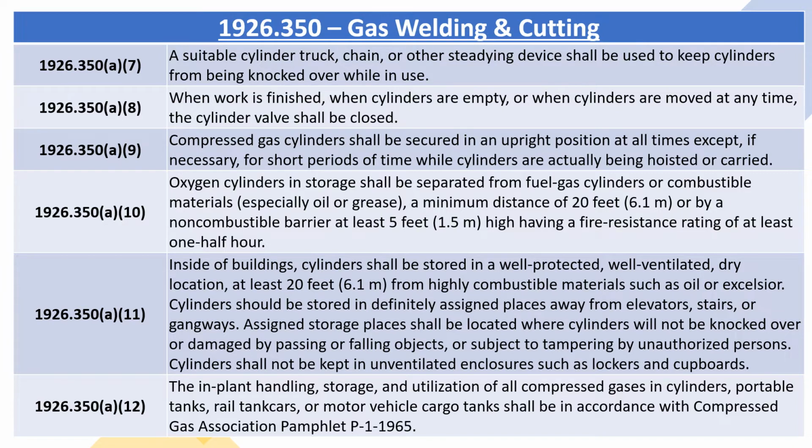1926.350(a)(11), inside of buildings, cylinders shall be stored in a well-protected, well-ventilated, dry location, at least 20 feet (6.1 meters) from highly combustible materials such as oil or excelsior. Cylinders should be stored in definitely assigned places away from elevators, stairs, or gangways.